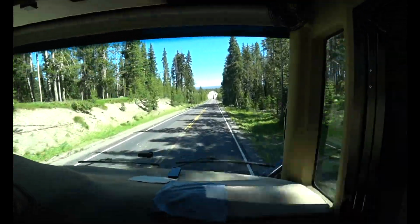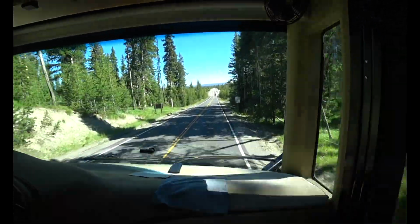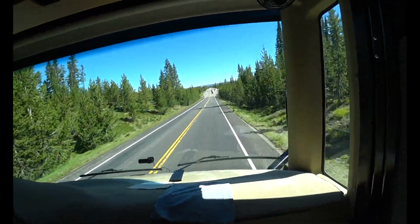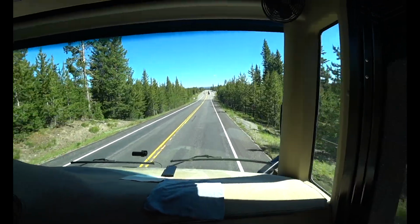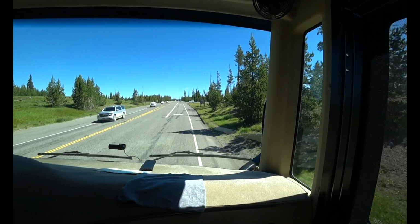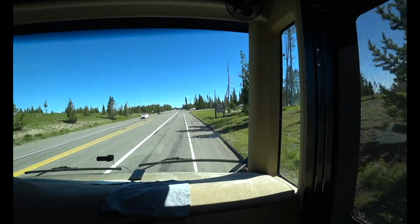Heading to Grant Village campground, pretty extensive campground. We checked it out yesterday. Right on road. 7,700 feet.